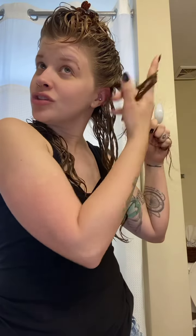I'm only gonna show you guys one side because I know this is gonna take forever and you do not wanna watch the whole thing. And then I'm gonna show you what it looks like all curl coiled at the end when wet. And then we're gonna go through with our diffuser. Yes, we love diffusers. I actually never let my hair air dry anymore. I always use my diffuser. It just brings more volume. The curls dry better, then you can scrunch those curls out.